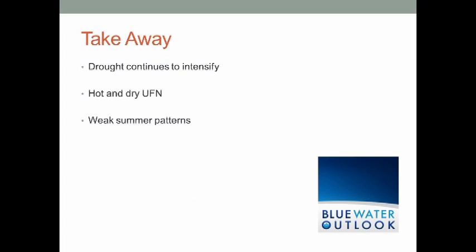So the takeaway points, I wish I had better news. Drought conditions will continue to intensify. Hot and dry week, and actually until further notice, looks like it'll be below normal precipitation and an overall weak summertime pattern. I'll be speaking to you again next week.